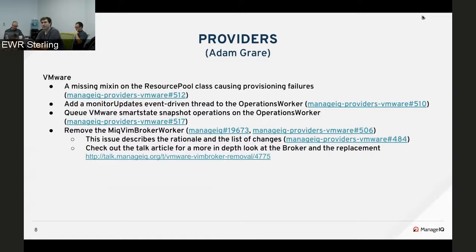We're also queuing the two snapshot operations as part of a smart state scan for VMware on the operations worker before they're being done in whatever generic worker was running the smart state. And the big one, we finally removed the VIM broker worker. There we go, the broker worker.